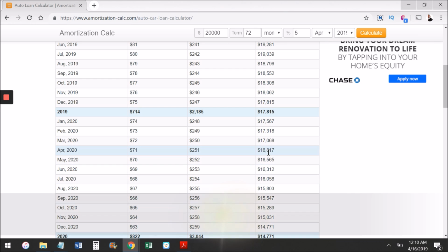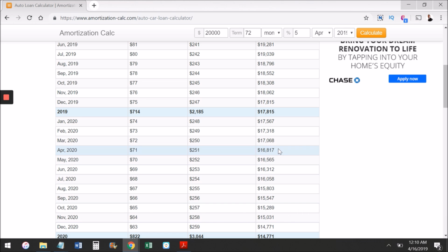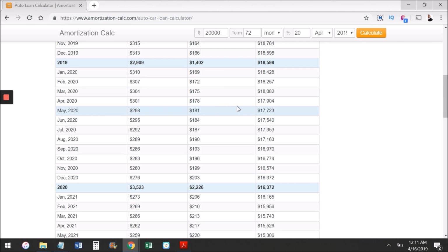Guys, that's major. Okay. So 16 and some change. Let's just say 17, right? So remember when we were at 20% and we were here, we only went down about 2 grand. In this case, it's going down well over the 2 grand amount. Matter of fact, I forgot the number actually, so let's go back here. April 2020, we are at 16,817. Now let's go back and see here. April 2020, right? We were at 16,817. Now you're talking about 17,900. That's a $1,000 difference just by having a lower interest rate.